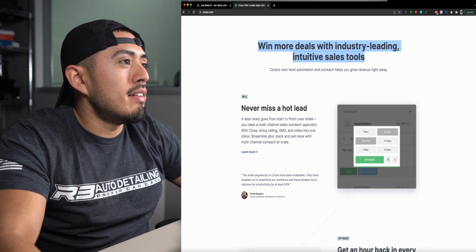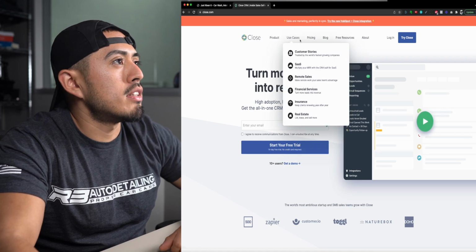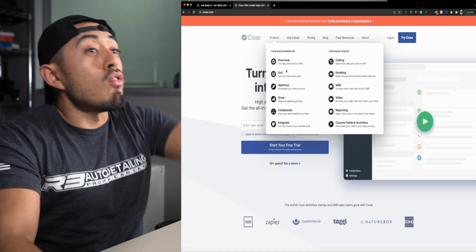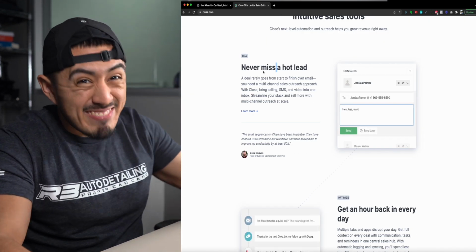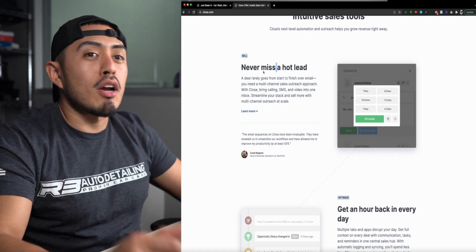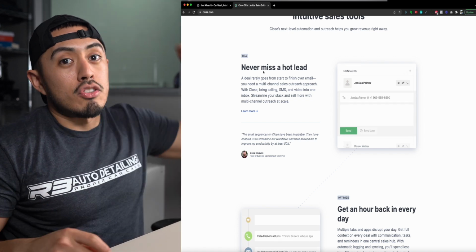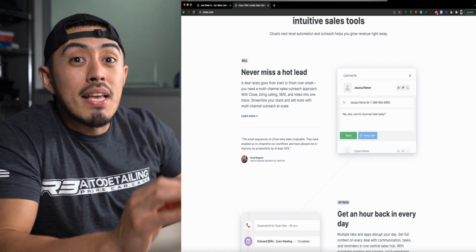So as we go down here, "Never miss a hot lead." Here, they have a bunch of features that they can highlight, right? I don't know all the features because I don't really know this tool. But these are all the features that they have, correct? Of all the features that they could choose, they're going to choose the hot point, the one that says, hey, this is what people want, because I know this is the biggest complaint that we get when we're talking to sales reps and customers. This is the main talking point. Never miss a hot lead. Everything reinforces the value proposition: turn more leads into revenue. Boom. We scroll down. The first feature that they're selling is never miss a hot lead.